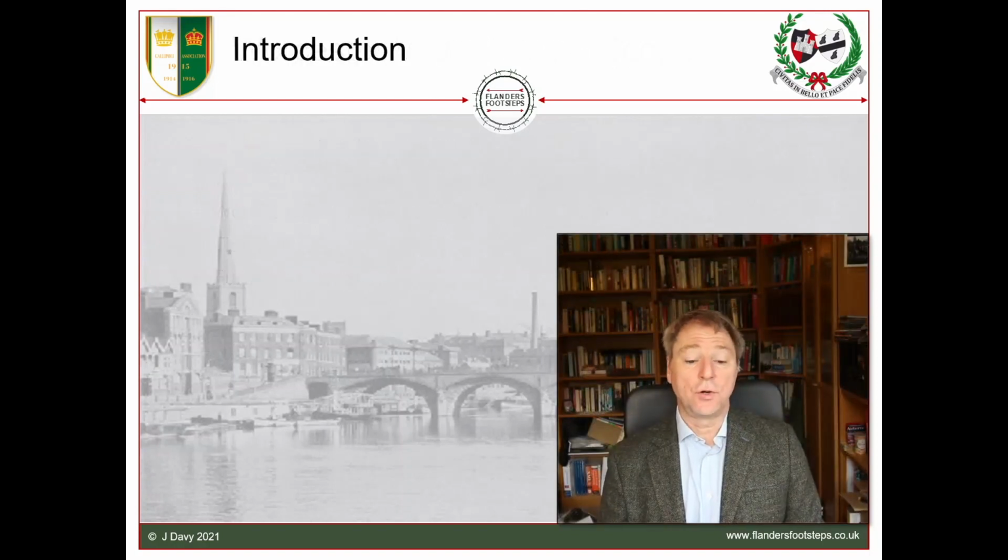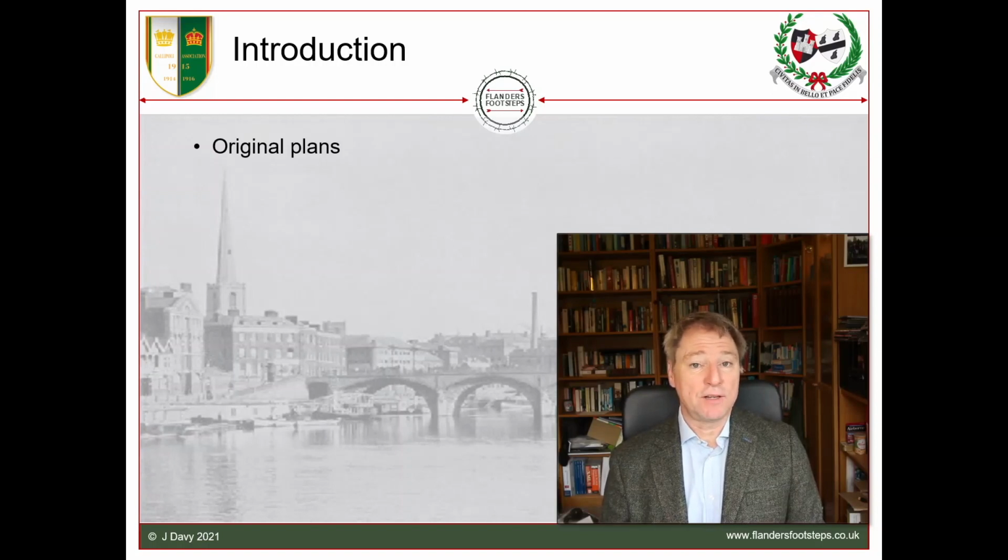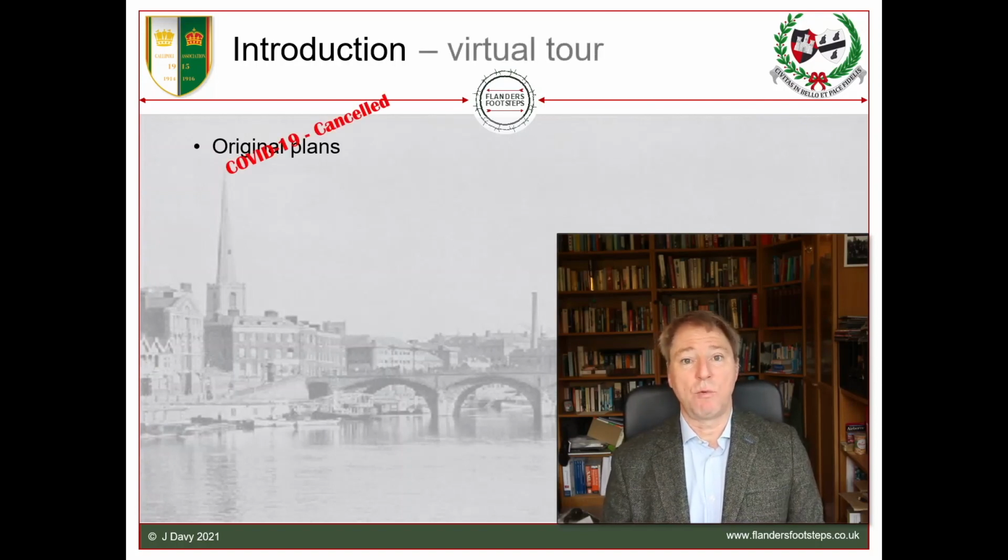The origins for this tour came about in a similar tour that I've arranged in the town of Warwick a few months ago. This originally was going to be a guided walk around the town. However, the realities of the COVID-19 restrictions meant that the walk had to be cancelled. Ian Binney came up with the idea that we should do a virtual tour, and so that's what we've come up with. It worked out all right for Warwick, and so we're doing the same thing again for Worcester.